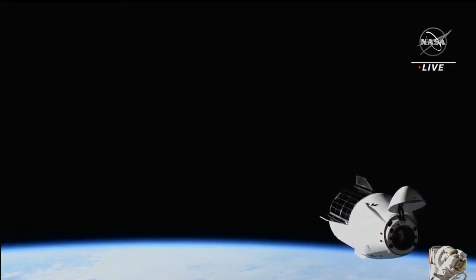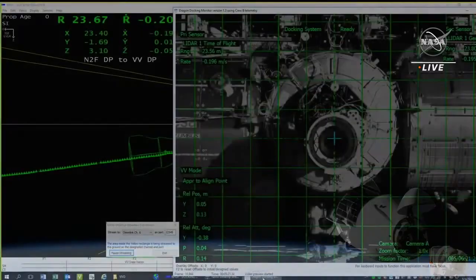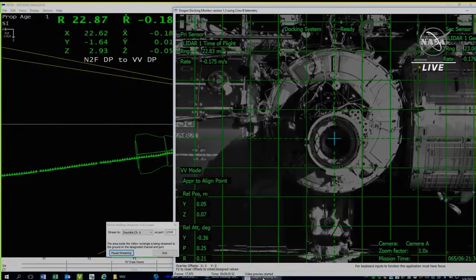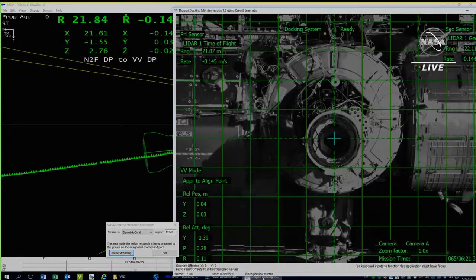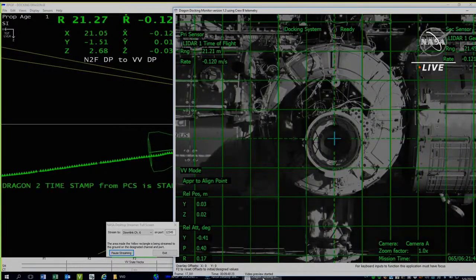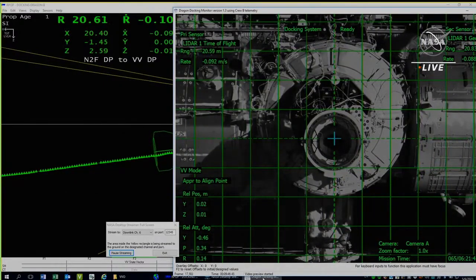Station on two, step three review is complete. Copy. Again, many players in this delicate maneuver you're hearing. Station Houston at waypoint two, Dragon will briefly pause to align for docking, then automatically resume approach. Station copies.